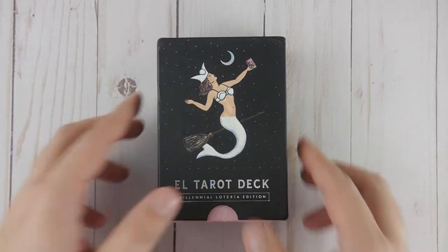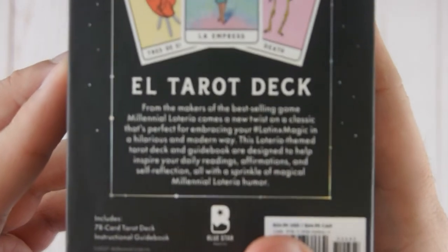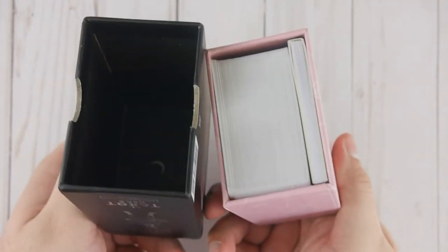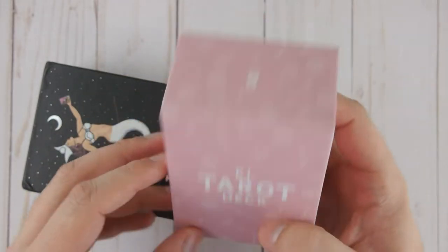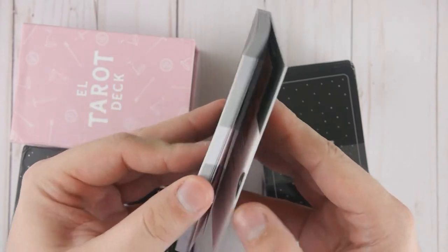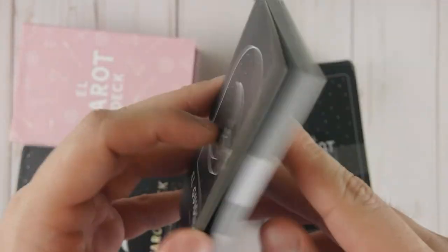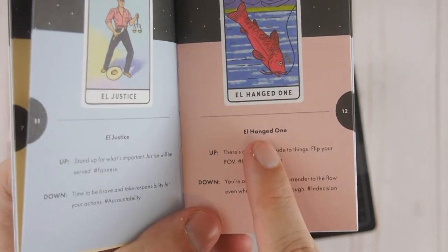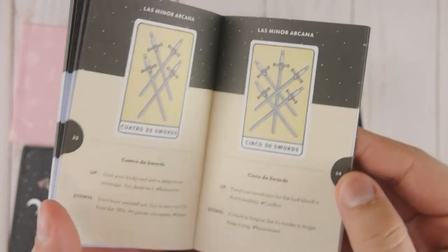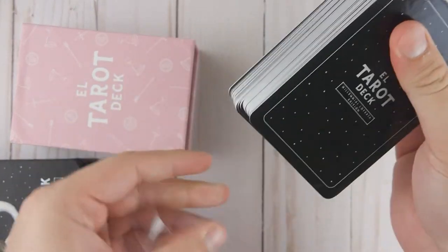So let's go ahead and get started. Let's take a look around. Latinx magic, El Tarot. All right, so let's open this up. And here we are. We've got the booklet, the guidebook. Pretty standard, and it is in color, interesting. It gives you keywords, the upright meaning, and then the reversal. It just gives you information, which is good. Most of these little decks tend to not give as much. Awesome. Let's take a look at these cards.